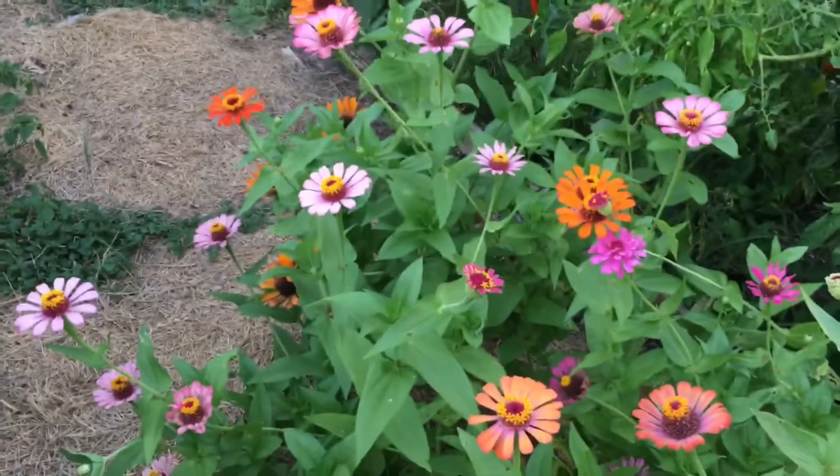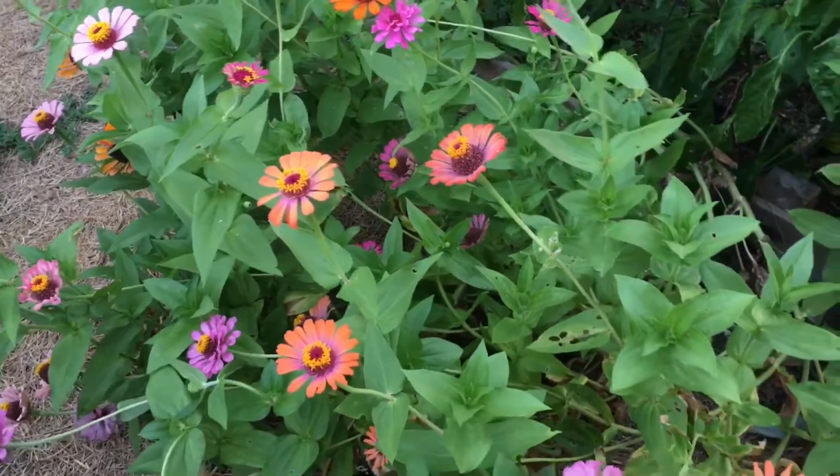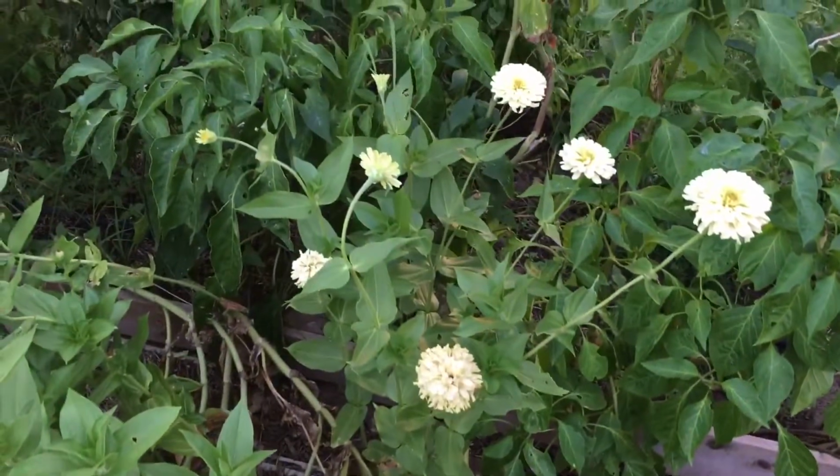Beautiful echinacea flowers, cone flowers. I made a video of me drying these out and using them as a tea, so I'll get that posted soon.